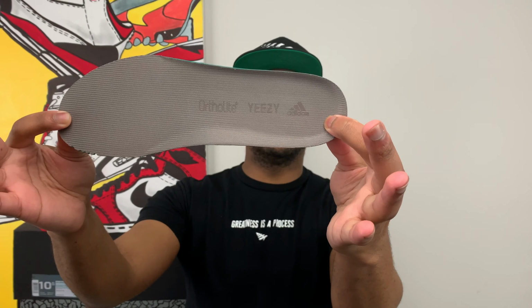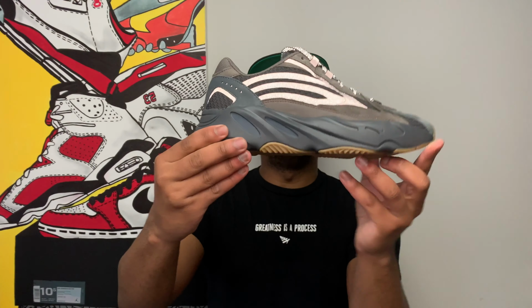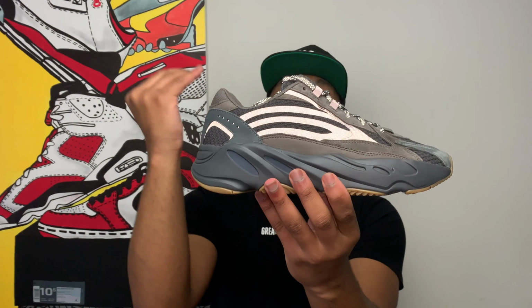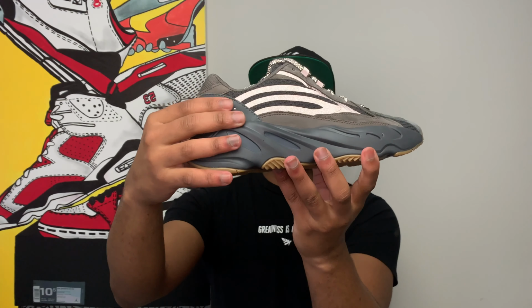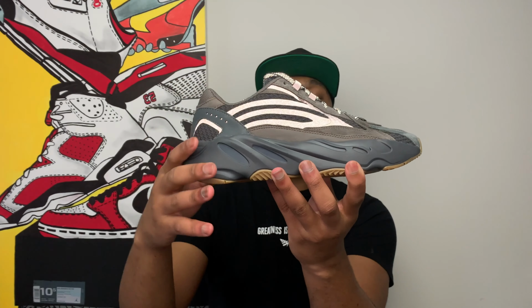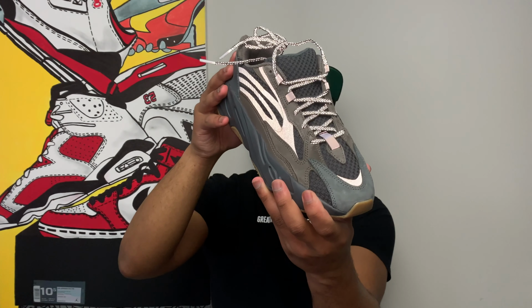On the insole here, the entire insole is that geode color. And of course, my favorite part, the 3M. Boom. And there it is, the 3M action on the Yeezy 700 Geode. Really, really nice here. Again, 3M striping on the lateral and medial side here in the panels, as well as those really nice 3M laces.